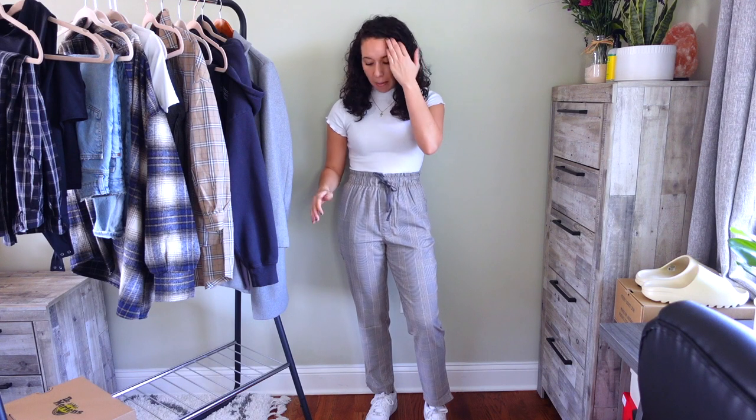And I feel like mock necks are perfect for fall and winter. It's such a nice look and it dresses up the outfit even though it's not super dressy. But the best thing is that this is really comfortable and it still looks pretty dressy. If you don't like sneakers, you can just put on heels or flats, really whatever is best for you. But yeah, this one is really comfortable and still very casual.